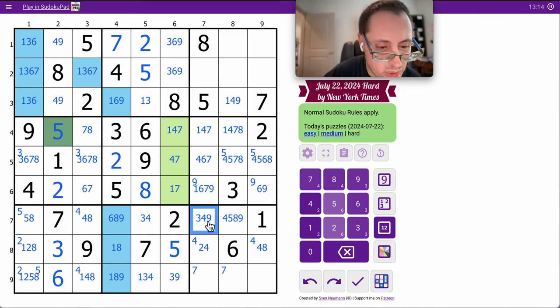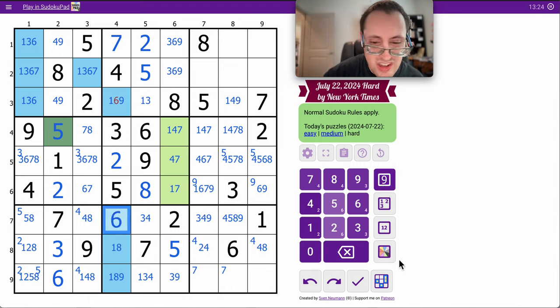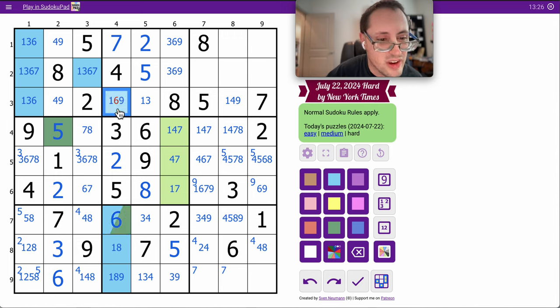Okay, where does 6 go? In row 7. Those aren't 6 because of that. These aren't 6 because of this 6 in the box. So digit 6 is right there. Oh, and guess what? This 369 in column 6, that's a triple. I'll go ahead and mark it.